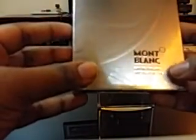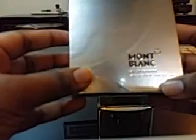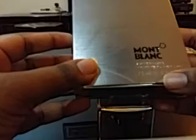So it says individual right here, and the name of the fragrance is Mont Blanc. Okay, and here it says the concentration is EDT, and it's a 75 ml. It's too shiny, it's difficult to focus. All right, it's 75. There you go. Okay, so at the bottom you can find all the other information such as the ingredients and the serial number. Okay, the sides at the back. Okay, at the back we have the name of the company, and it's made in France.